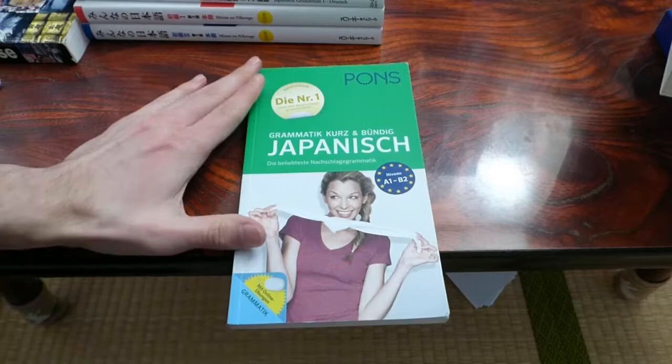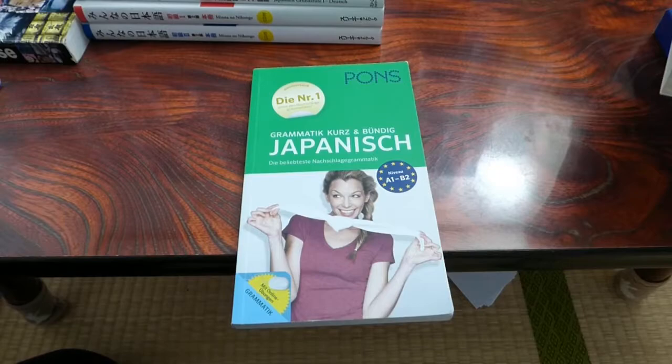Here's a really great grammar. Pons does a really good grammar series, Kurz und Bündig. The nice thing about these grammars is they're supposed to take you to, I guess, a B2 level in grammar. They include quite a lot of stuff, actually. A lot of vocabulary, a lot of grammatical structuring.